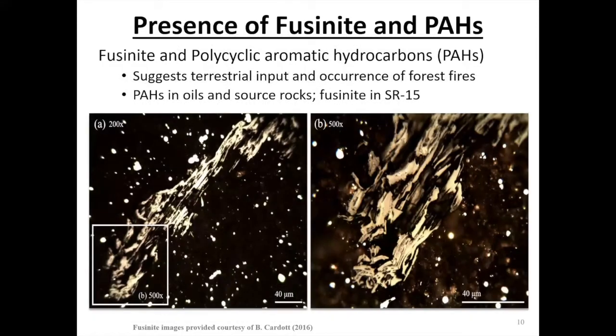It's also interesting, and again, these are pictures that Brian provided us with, that there is, I should say, some evidence of fusinite in the Goddard samples. And fusinite is a maceral, which is typically associated with terrestrial input and the occurrence of forest fires. And so we'll see a little bit later that we also found organic compounds that are present in the Goddard, which support this observation of the contribution from the terrestrial source material and the presence of forest fires occurring at that particular time.